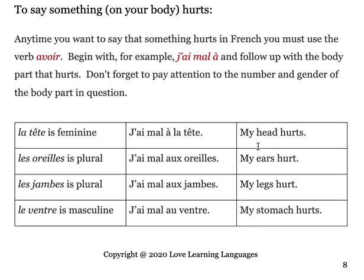Anytime you want to do that in French, you have to use the verb avoir. So we looked at, for example, avoir mal à la tête, to have a headache. So you want to start out with your subject, which I've just chosen je here. Present tense, j'ai. So you start out with j'ai mal à, and then you have to follow up with the part of the body that hurts. But you have to remember that every body part is either plural or singular, and it's either masculine or feminine. And I know that's a pain, but here's another reason why those things are important. Look at my examples. J'ai mal à la tête.